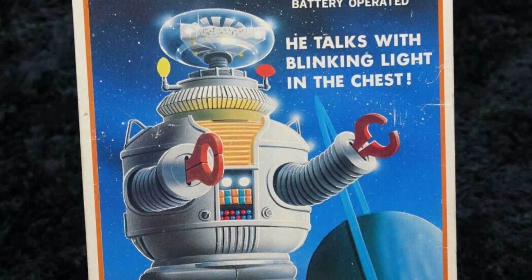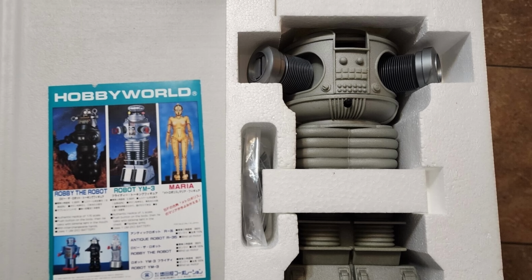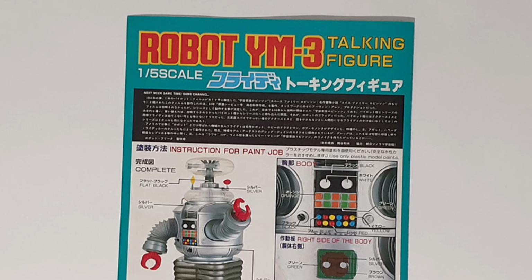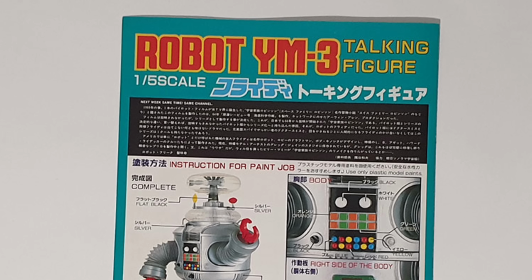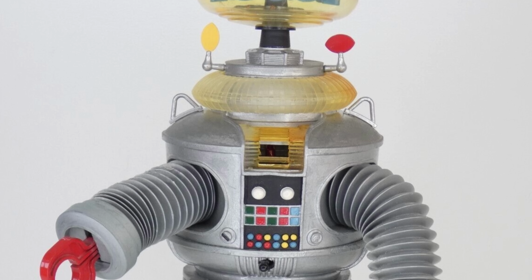Now, in 1984, a Japanese company called Masadea released what many people consider to be the most accurate Lost in Space robot toy ever produced. It speaks in English and Japanese. It's weird, but this is the first time we ever saw the robot named as YM3. Why they gave it that bizarre name, I have no idea, but probably to avoid conflicts with licensing rights.